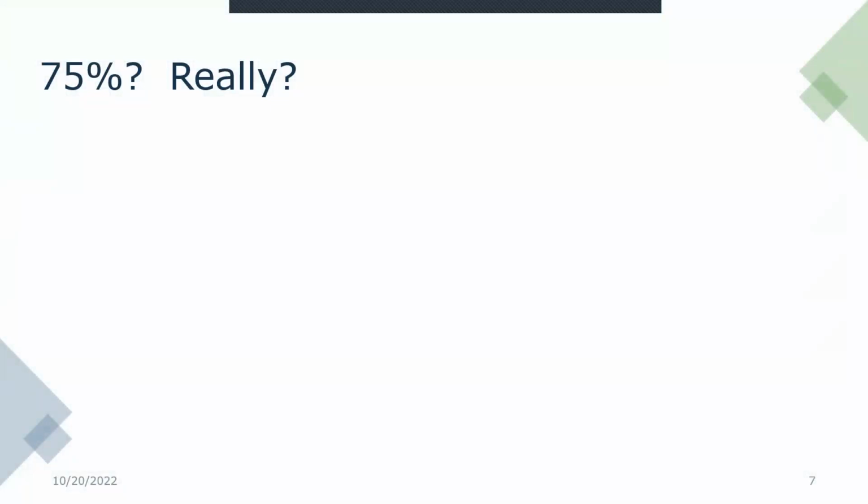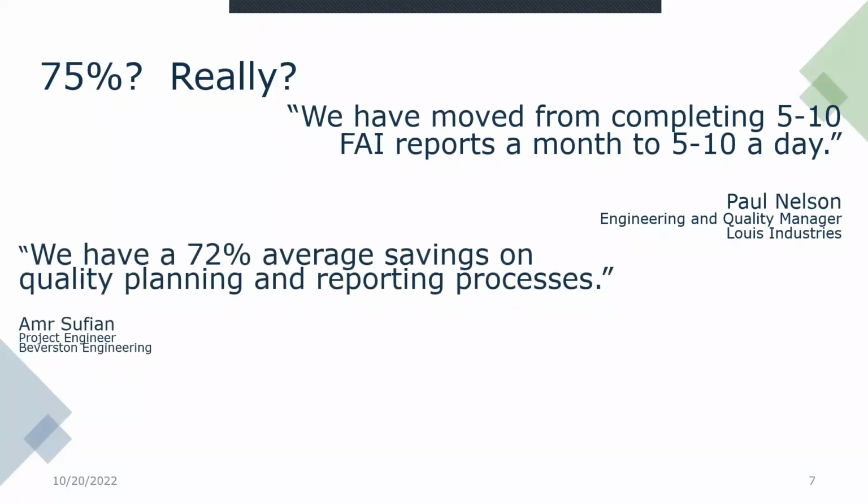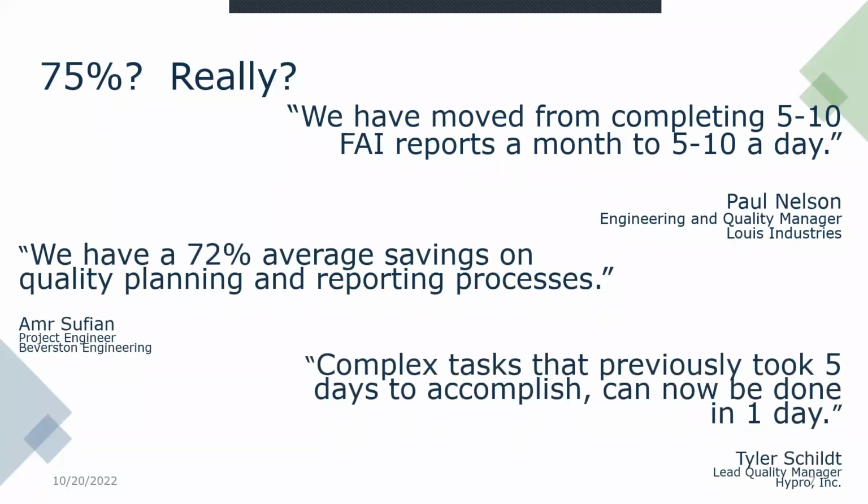So really, is 75% a realistic number? A lot of times we throw out there 75%. And we as a company typically say you can save at least 50% of your time. However, our customers do tell a different story. It's not uncommon for our customers to see a 75% savings from their existing process.